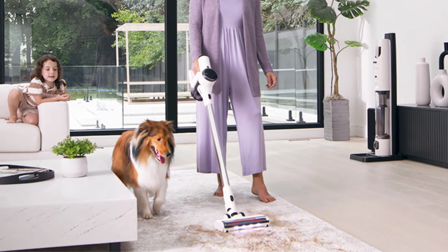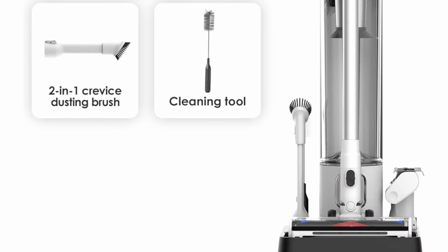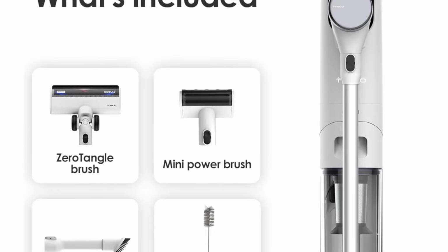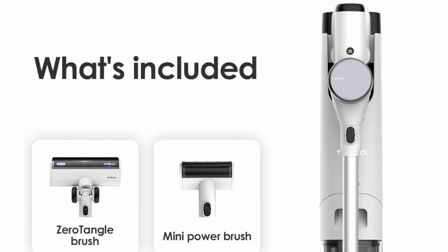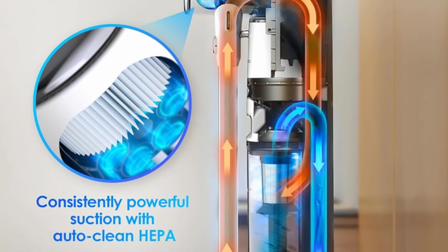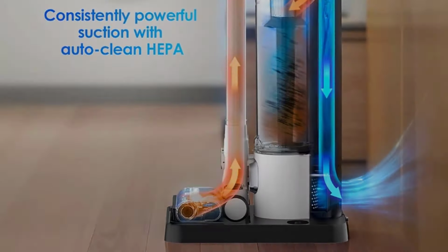Bagless, yes. Dust capacity, 3L. Charging time, 4 hours. Battery life, 40 minutes. Weight, 2.7 kilograms. Automatically untangles hair. Huge dustbin capacity. Good battery life.